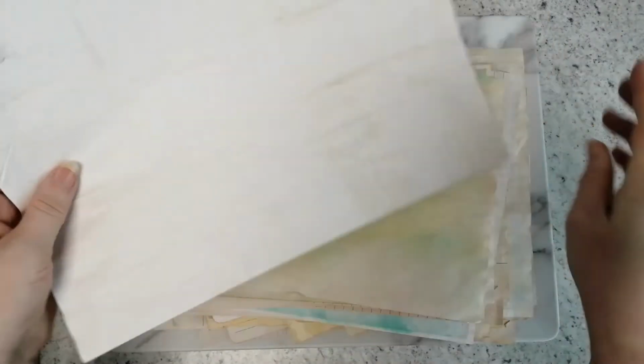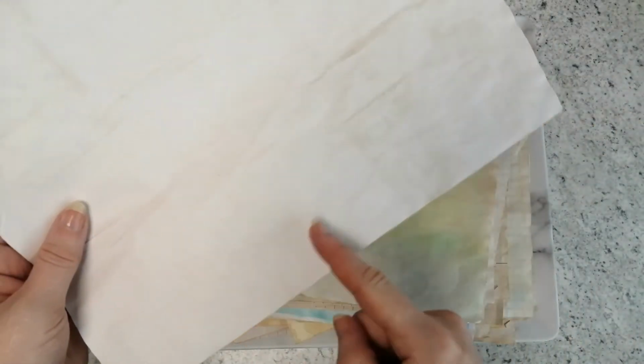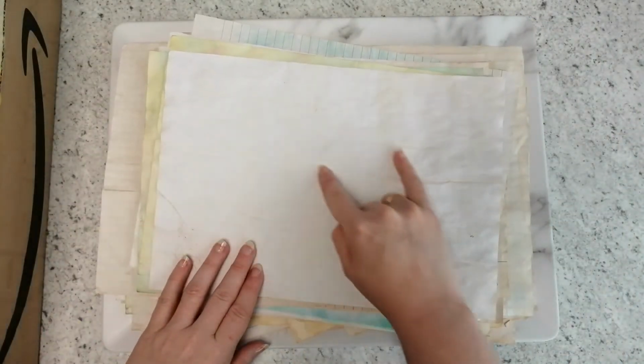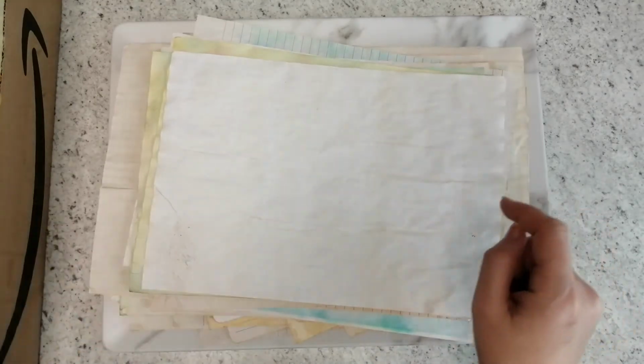Oh, I actually stood on that by accident, so it's got a tiny little bit of imprint of my shoe on there. And it's that again there. It's picked up some of the squared paper on the other side.